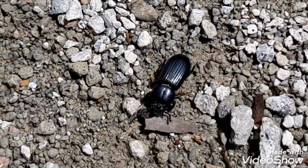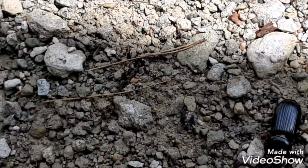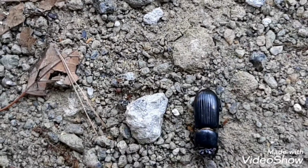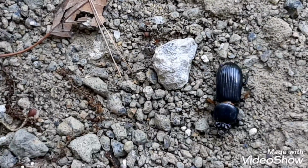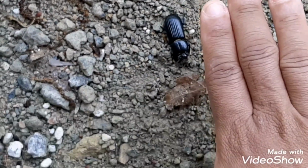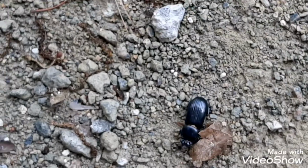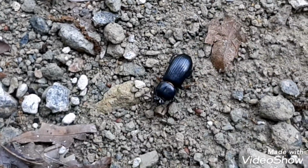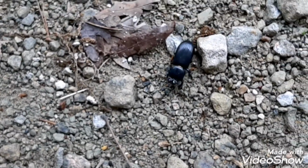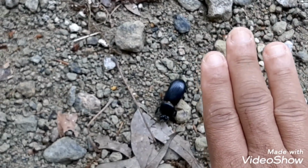That is pretty large. It's about the length of a 50 cent piece. That is pretty big. Trying to put my hand in there so you can get the, that's a nice size beetle. It's large.